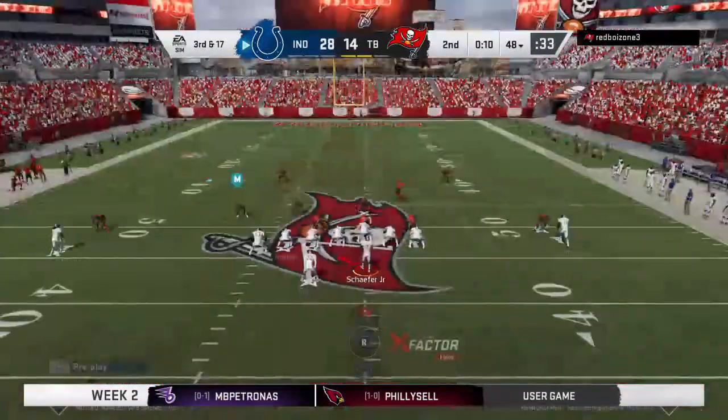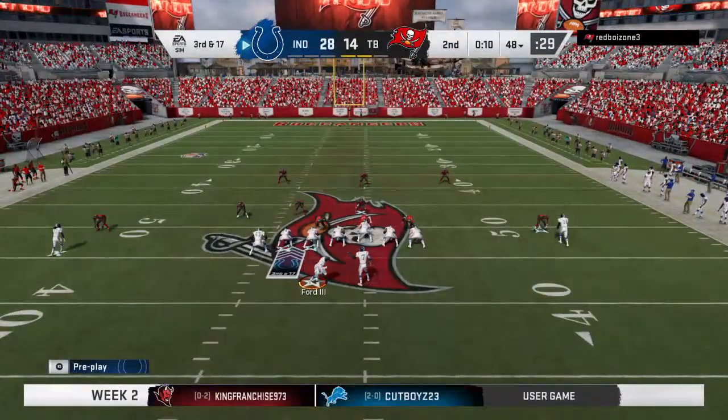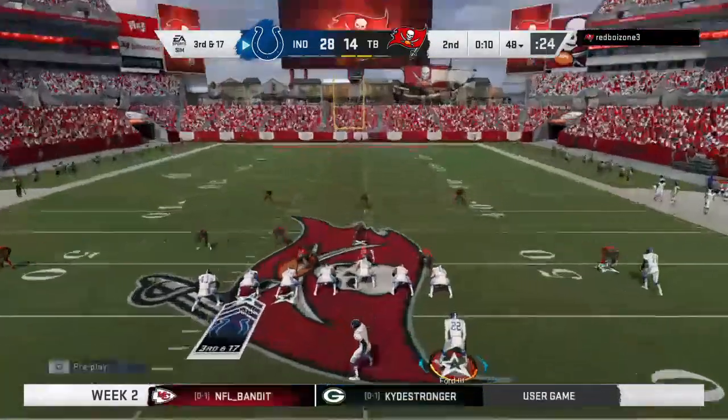Let's go. 60 outlaw. If you don't get this, you think you gonna get this? Sponge. No, fine.